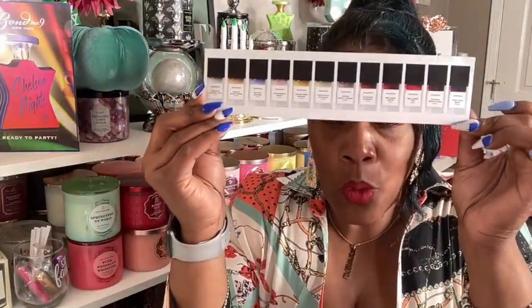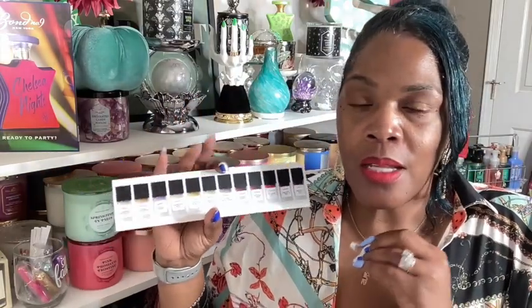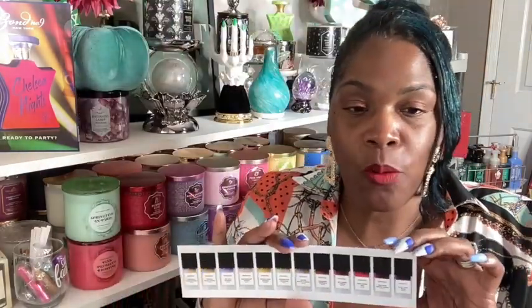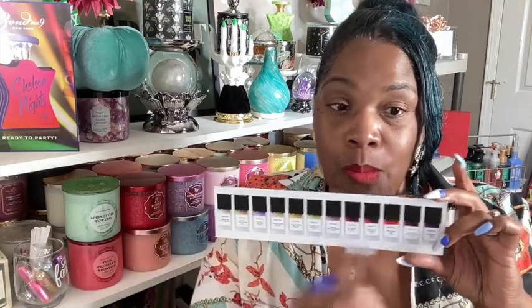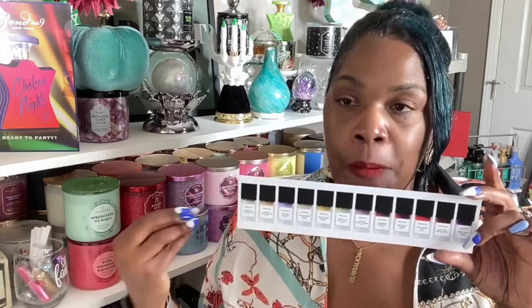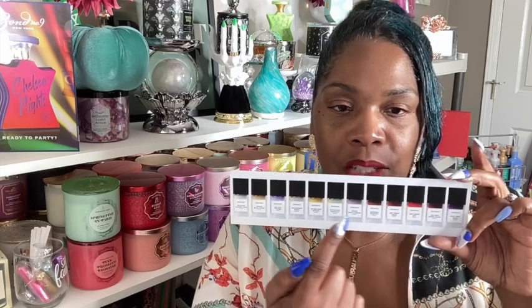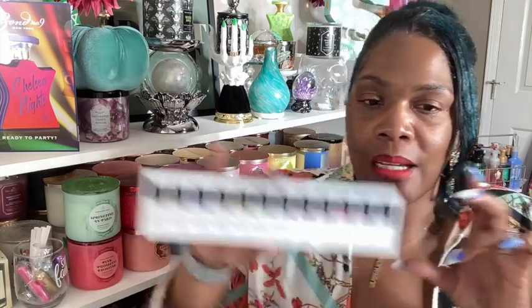Now, I am a very gaudy girl. Yes, as you can see, the packaging is very chic, very minimal. I love a minimal, not too gaudy packaging on fragrances. I really do like that with fragrances. But what really intrigues me about these bottles, although they are very minimal and aesthetically pleasing, is the color run. It's the different colors that they have. So I really like that.